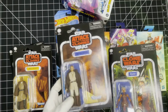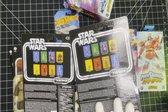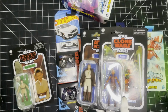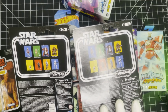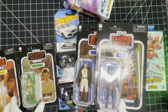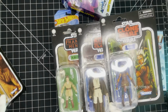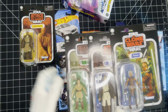So we got the Obi-Wan Kenobi and Ahsoka. That one, you can't let it go. So they have 4 releases on this wave. So maybe you can look for what else? Yoda, Death Watch, and the Clone Trooper. This is Anakin Skywalker. And Mace Windu. Nice, pretty cool.